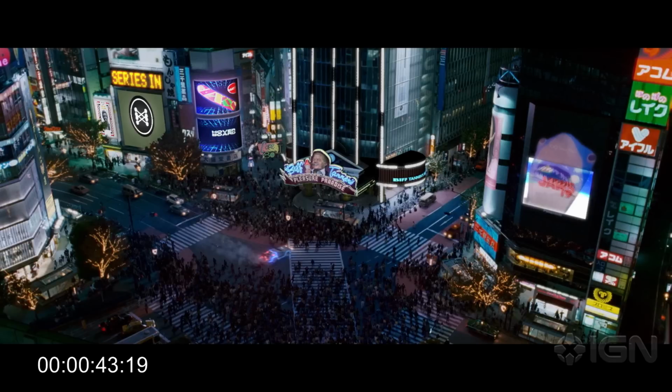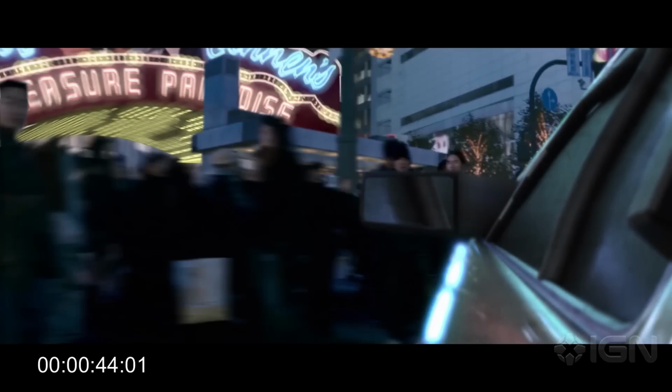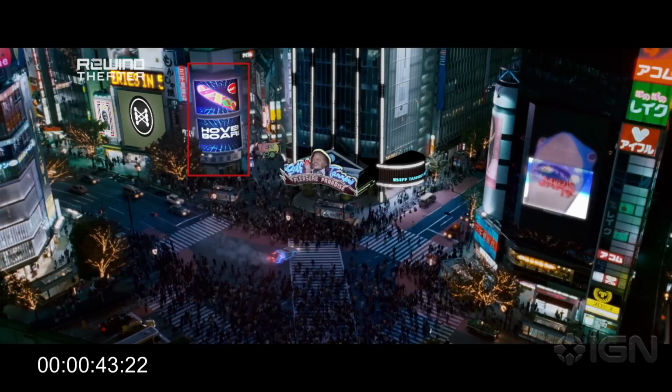And then above that, you said Series N, right? If we actually go back a little bit, Cubs take Series in 5, which is a Back to the Future 2 joke. Cubs win the series. Next to that, keep going to the right, you'll see a hoverboard ad, for Mattel's hoverboard, which is awesome.